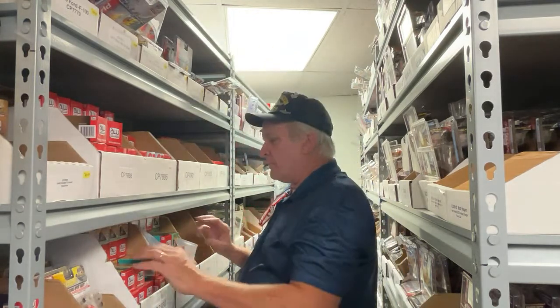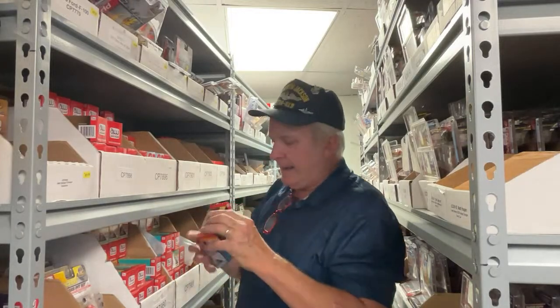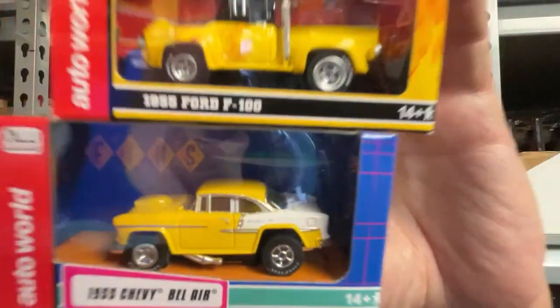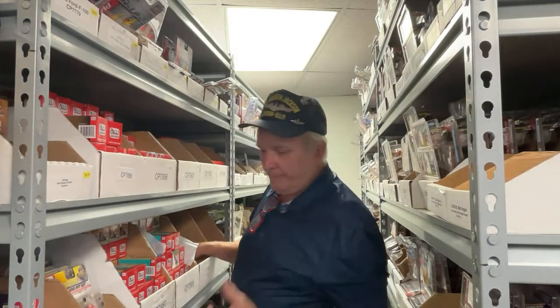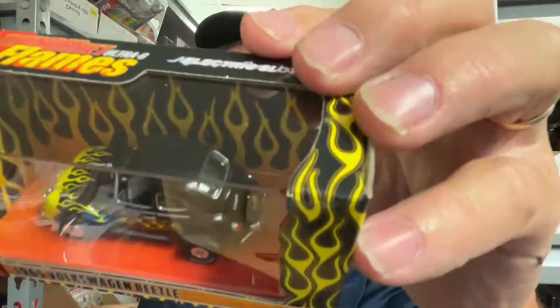Now, the next set of cars are all our dual cars, which these are still high quantities, but, you know, these are selling quite well, the blue and the black 55 Bel Air and Nomad. And then our pickup truck and CP 7982 and 7983. The pickup truck and the Nomad, or the Bel Air. The most popular of those cars, of the new cars, is this one. This one is selling like crazy. No one's ever done this. Look at that Bel Air, look at that Beetle. 7985.